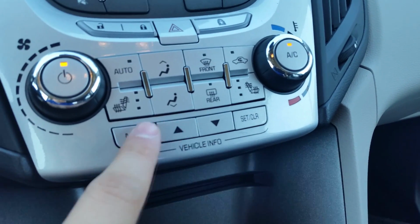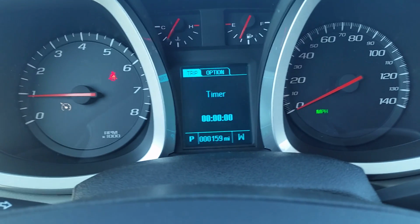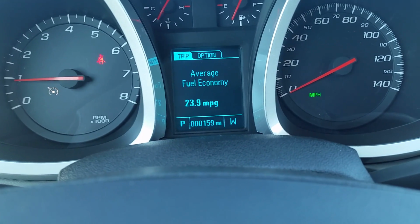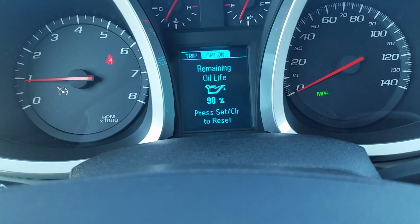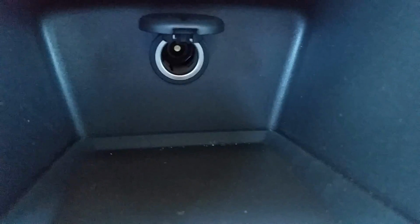But right down here is our menu button. So we can go through the menu buttons, and you'll see in the driver information center a lot of really good information. Below that's our CD player, and in this little cubby area we have a 12-volt charger.